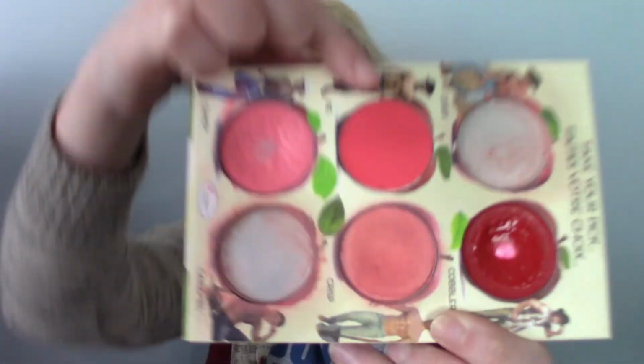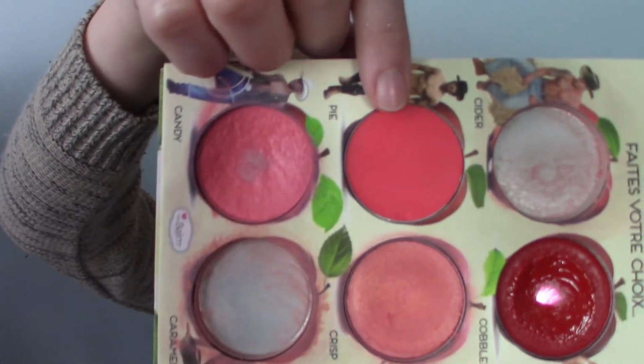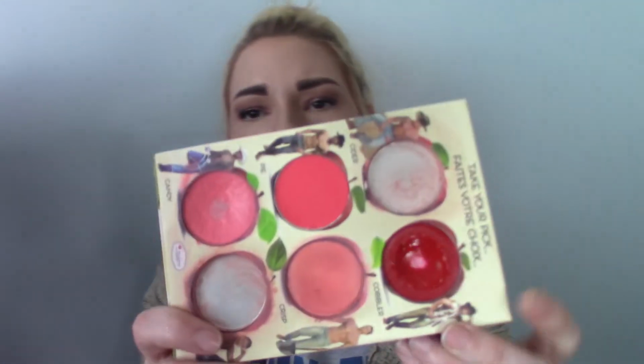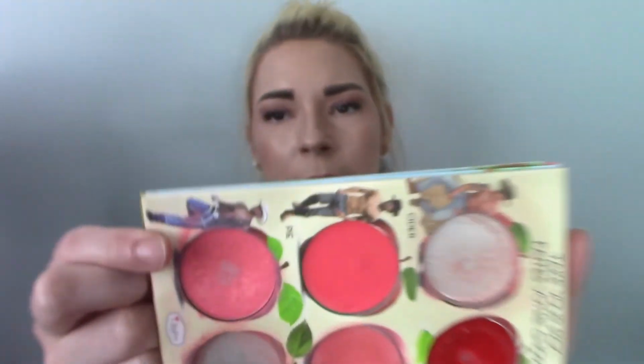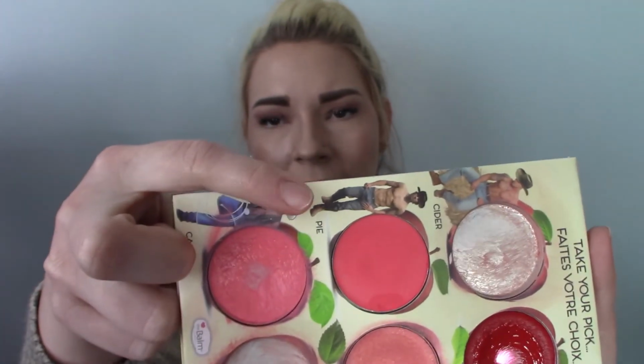And then Pie here, the last one left. I haven't ever touched Pie. I'm pretty sure I don't even think I've swatched it. So I've never touched that one. But what I want to do is, while we're finishing off winter, go in on Cobbler and see how much progress I can make on it. It is so pigmented and so red that just the teensiest little bit goes a long way. So I really want to work on that. And then come springtime, start with Candy and Pie here.